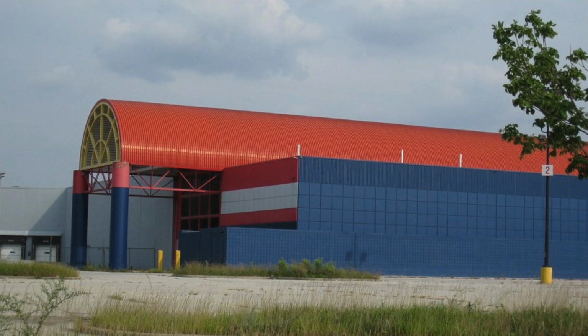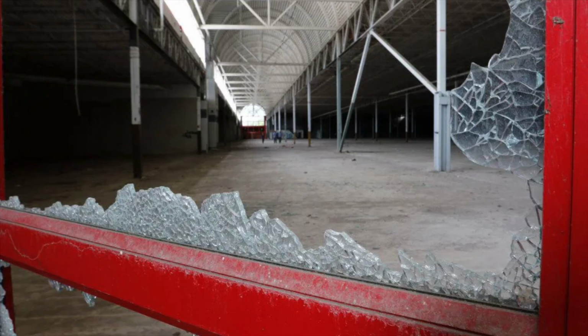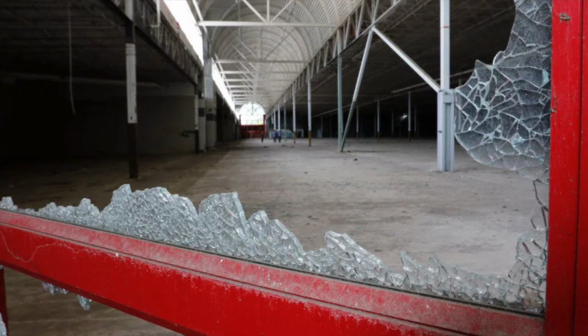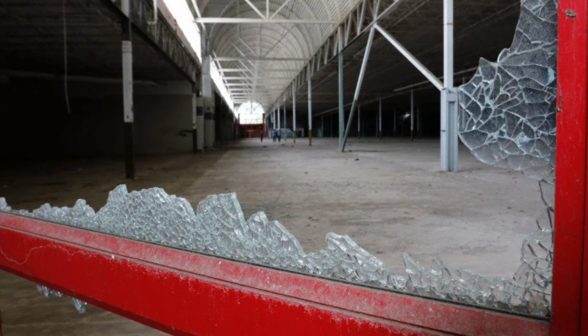Yeah, you think about it, they convert it to a supercenter, but the building is still the same size. So how does that work exactly? That's true. Do they not use part of the building? Is that what it would be?